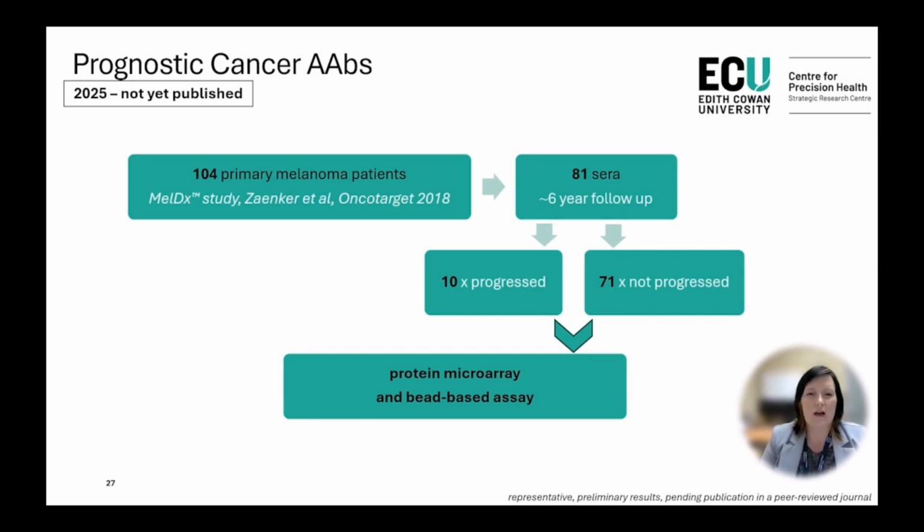So we looked at our original immunomicroarray data, this time separating our groups by disease progression status with the hope to identify some autoantibodies that might have been predictive of this cancer progression in the future. And we then went ahead and developed a bead-based assay for the marker of interest for future validation.